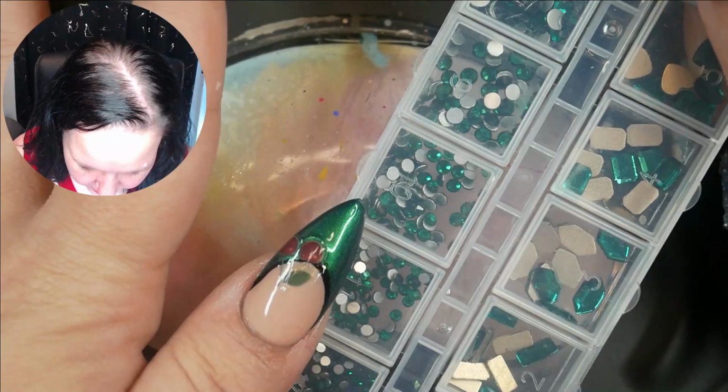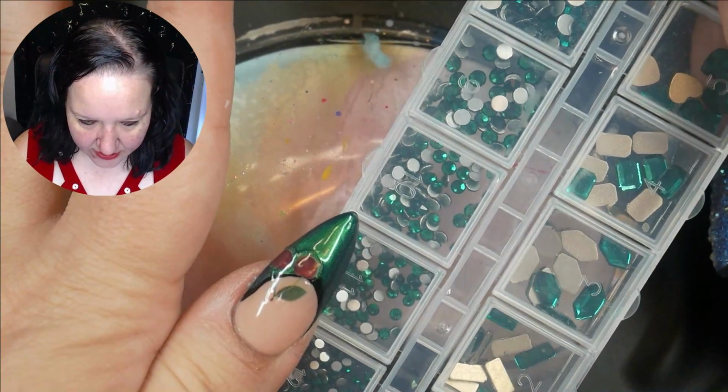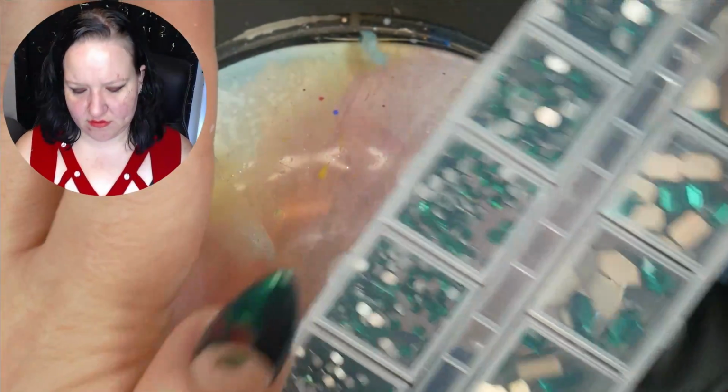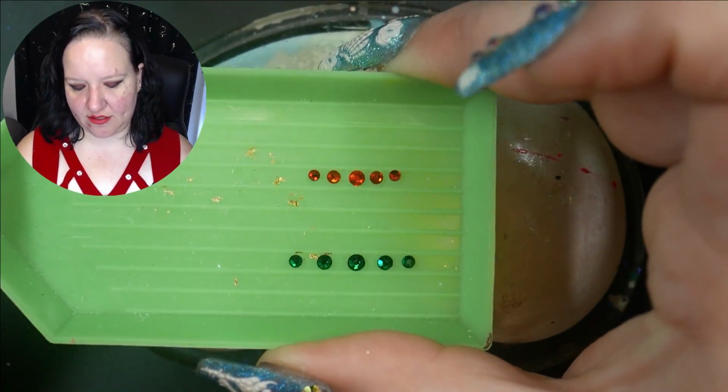I'll be right back. Okay, so this is the shade of green that I have, and I think that's an acceptable shade with what we're doing. Let me get some out. Okay, so I've got us a little strip of greens and a little strip of reds. Let's put these on.